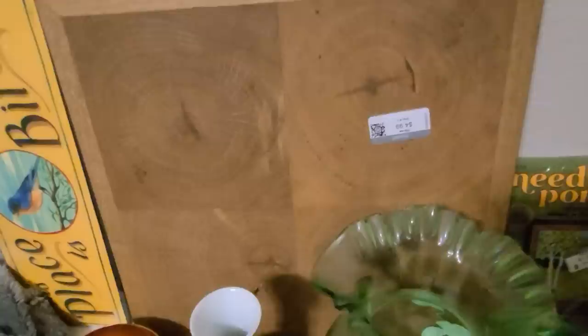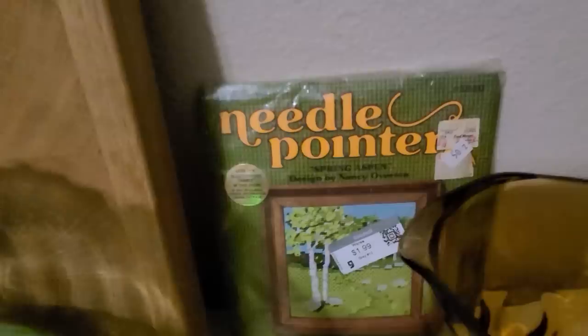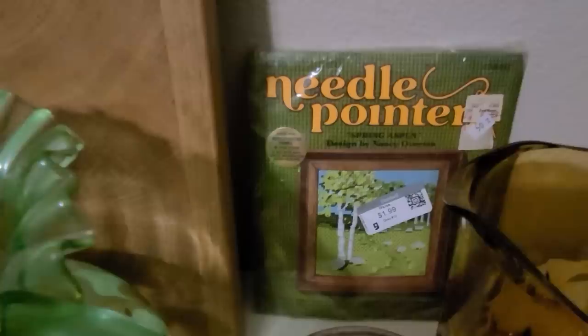Over here we have a little vintage needlepoint. Needle Pointer's Spring Aspen. I paid $2 for it, and I value this at $15 to $20.